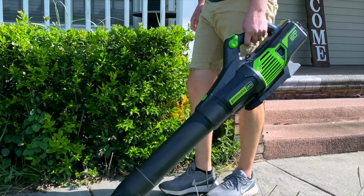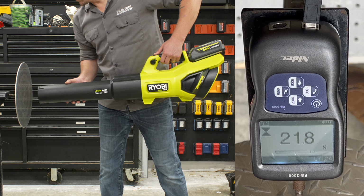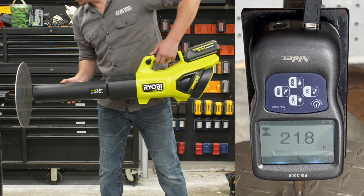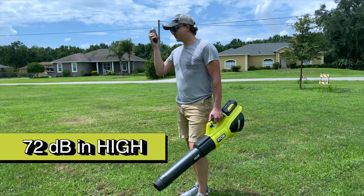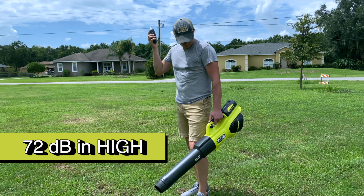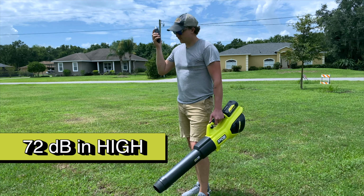problem. Reversing that trend, Ryobi's 40-volt HP brushless 730 CFM leaf blower crushed it in our newton force test by hitting 21.7 newtons. But instead of producing the 85 to 88 decibels that most high-performance blowers do, it's just 72 decibels. And that's in high. It gets 76 decibels in turbo, and that's measured from our operator's ear.